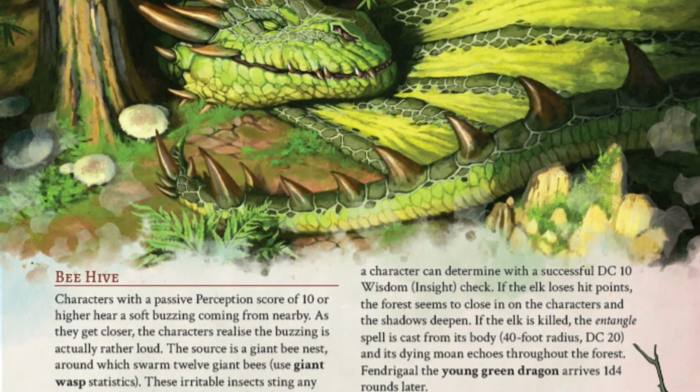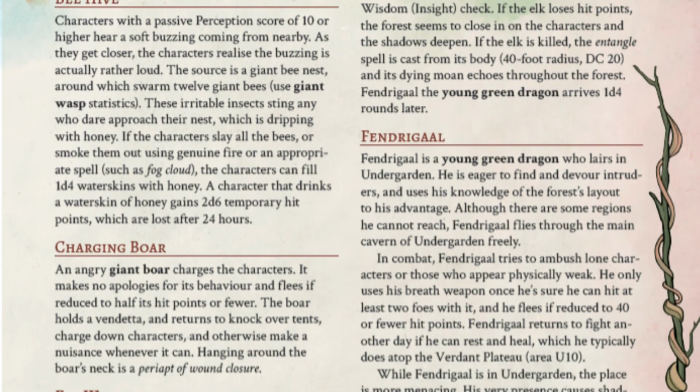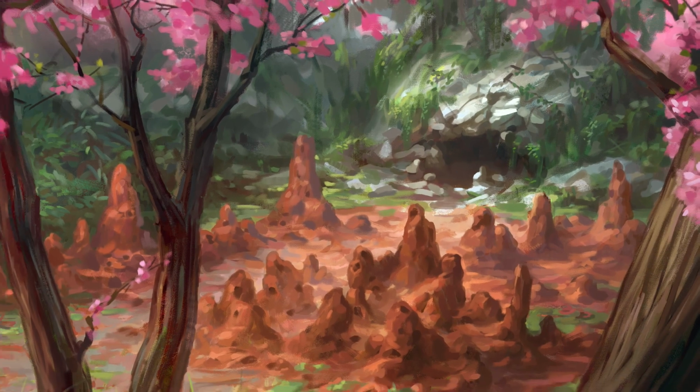While the characters travel through Undergarden in search of these keys, they come across random encounters which are keyed to each season, and also to the presence of Fendragol, the green dragon. While the dragon is alive, Undergarden is a much more dangerous place to be. And of course, each season presents its own challenges. Each key can be found within its own unique location, which presents an unusual challenge to the characters.